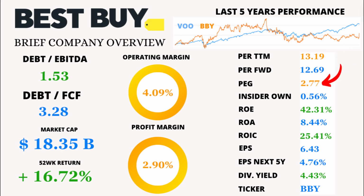Now, if you're wondering about growth, the PEG ratio stands at 2.77. A PEG ratio over 1 can indicate that a stock is overvalued relative to its growth, so this is something to keep an eye on.